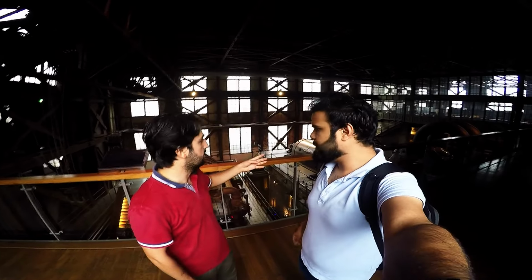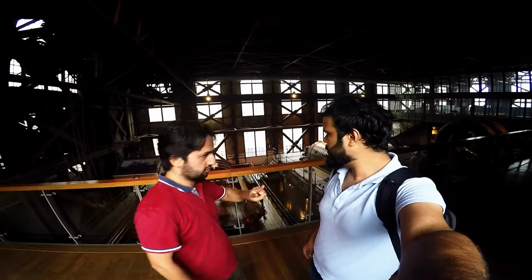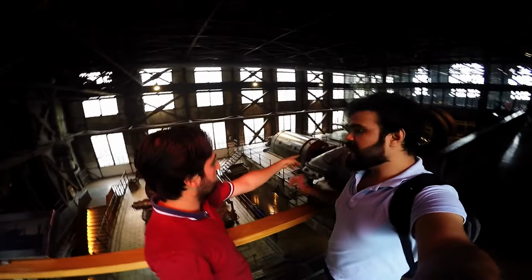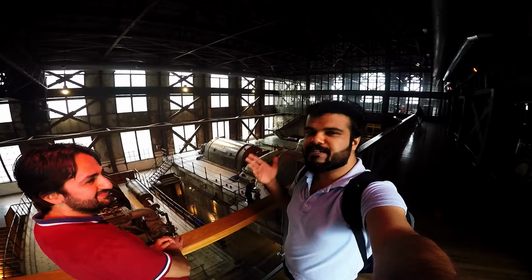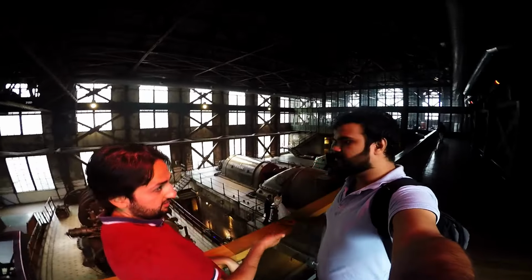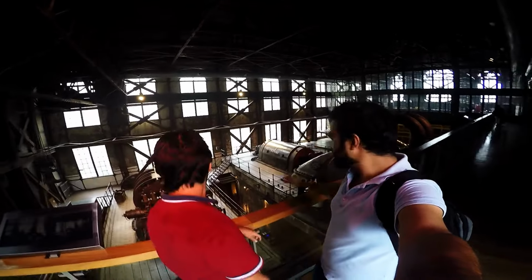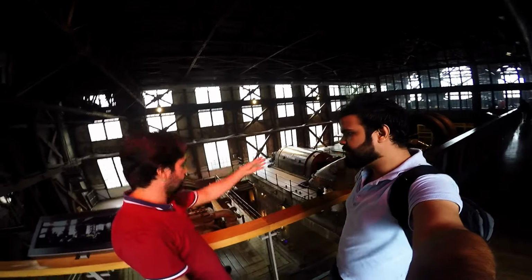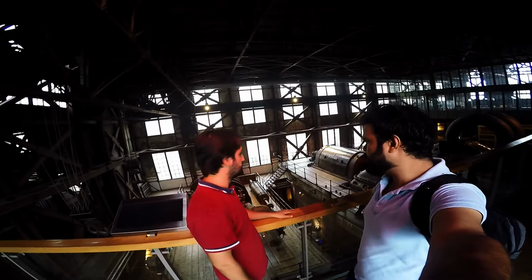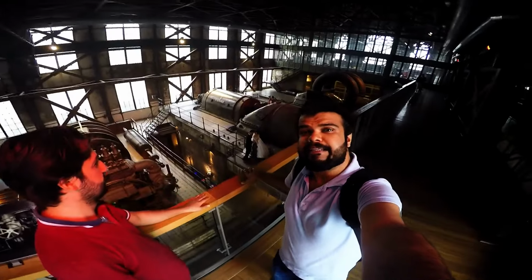You can see many engines. Now we are in the second engine room. There are two. You can even see their brands like Siemens and AEG. The Siemens brand has been around for many years. The power plant was built in 1911, so it's older than 100 years. AEG is an Austrian brand, and Siemens is German. We also have a bridal shoot here, you can see at the back.